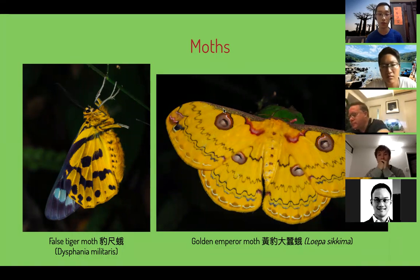They're also very, very beautiful. This is one of the smaller silk moths in Hong Kong, but one of the more beautiful, as you see with this yellow color and these eye spots.